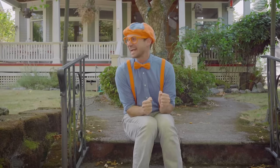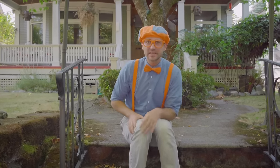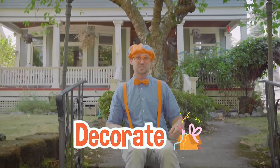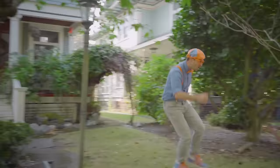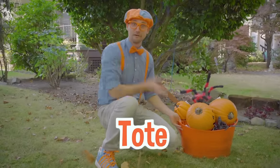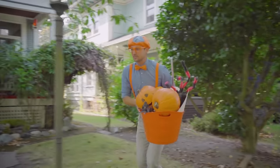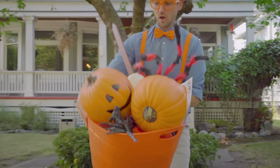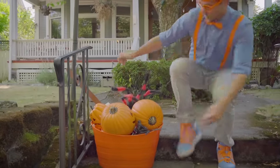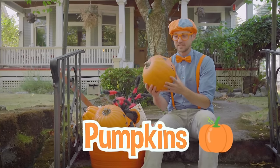Yeah, so exciting. Well, hey, did you see how this house has no Halloween decorations? I think you and I should decorate this house. Whoa, look at this. A perfectly placed tote full of Halloween decorations. All right, let's see what's in here. Whoa. All right, let's set this down right here. Hey, the first thing I noticed that's in here are pumpkins.